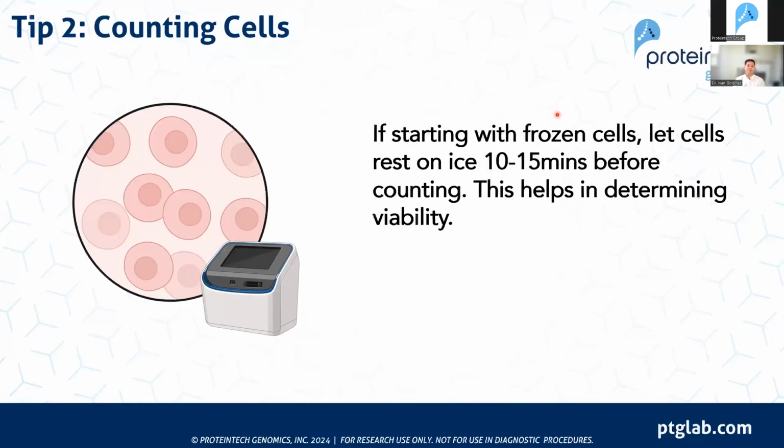Our second tip is around counting cells, particularly if you're using frozen cells. In-house at Proteintech Genomics, the way we prepare our cells is for high throughput screening, right?